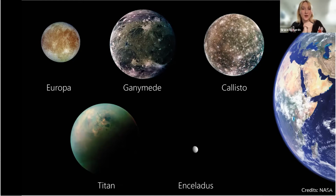And then on the bottom, we have some of Saturn's moons, so a bit further out than Jupiter into the outer solar system. And here we can see Titan and Enceladus. And as I said, what makes all of these moons so special is we think that they have these oceans beneath the surface ice, and we could potentially look at those oceans to see whether or not life could be possible there.